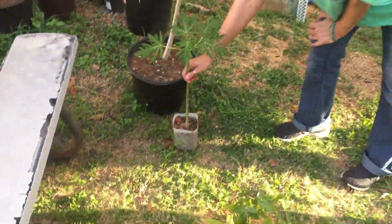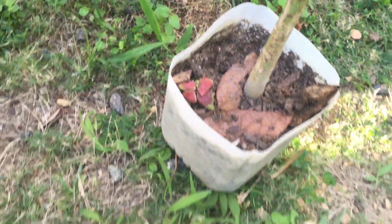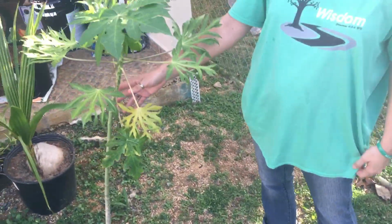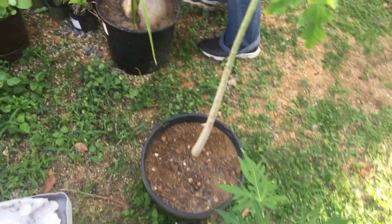This one, a papaya that I bought from my tree guy for $1 at the farmer's market, has a little volunteer decorative plant in there. And this one is another volunteer papaya that I got from my neighbor next door. So it was big already when she gave it to me. I just put it in the pot. This is another one of her coconuts that I put in the pot.